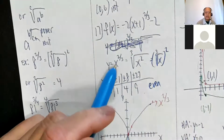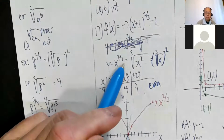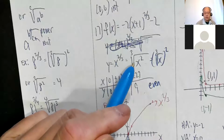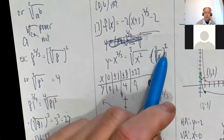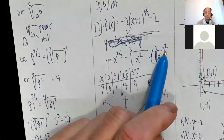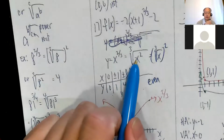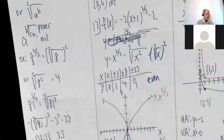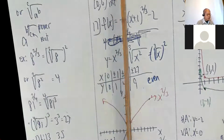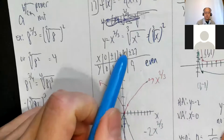All right, y equals x to the 2/3. This is the power. This is the root. So it's the cube root of x squared. Or you can say it's the cube root of x and you square it. This turns out to be an even function. If I plug in a positive quantity or a negative quantity, I get the same thing. So I should have symmetry with respect to the y-axis.